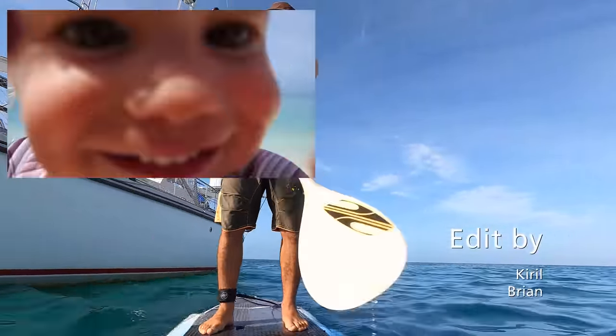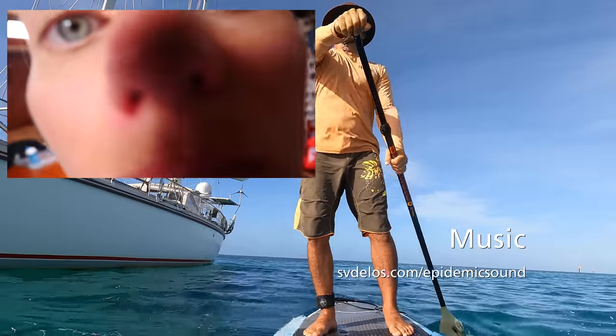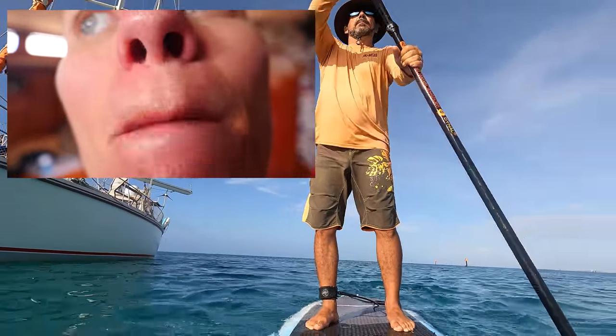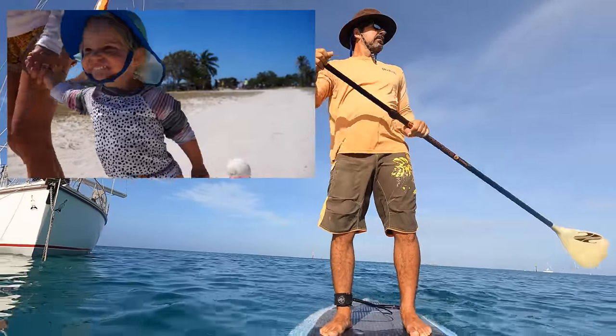Are you gonna be a... Oh, there goes the lens. There goes the lens. Oh, that's a close-up. That's a real close-up right there. Right in the mic. Right on your nose. Do you like the Dry Tortugas nuts?